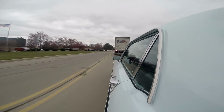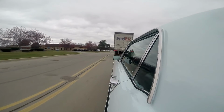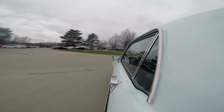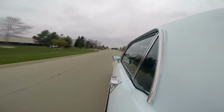She's a real GT. She's a real S code. I'm gonna get this FedEx guy out and around us here. We'll blow his doors off. We'll get over here and see what this 390 will do. He doesn't even know what hit him.